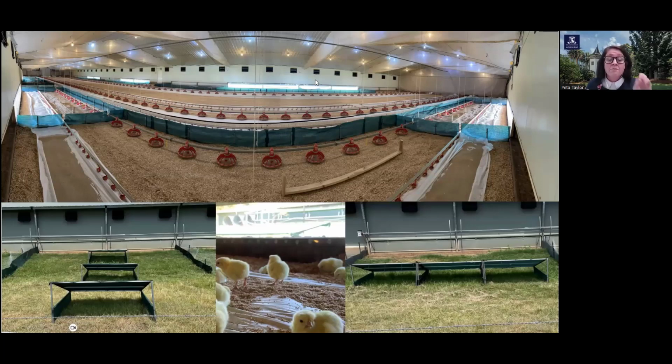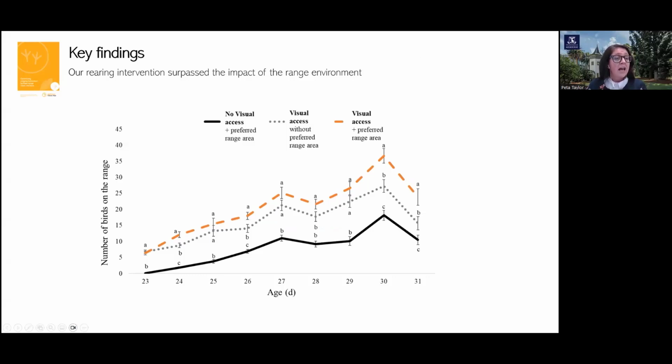We also paired with those treatments the preferred orientation of outdoor structures and the least preferred. So we wanted to see here, was there a bigger impact of the rearing treatment or the desired range treatment? And it was quite clear, our results.